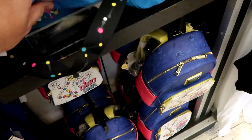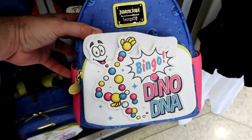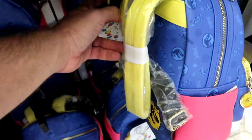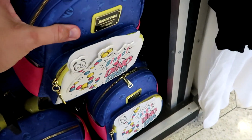And they do also have a Mr. DNA Jurassic Park Loungefly bag. How fun is that design? All of the colors with the T-Rex. I love this. I like how the straps are also yellow. Then it has the T-Rex on the backside there. That is really, really something else.